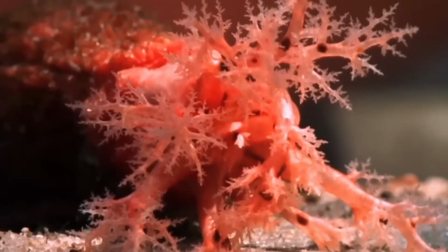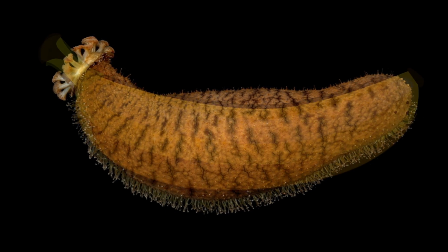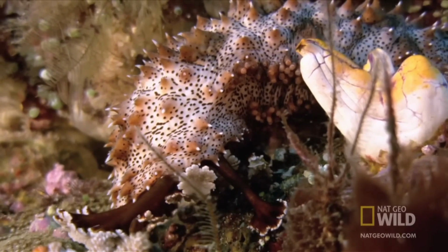Sea cucumbers are a group of echinoderms, relatives of sea stars and sea urchins, which are often shaped as, well, cucumbers. This is more than most people know about sea cucumbers, but there's a lot more to them, which is why I find them so interesting and underrated.